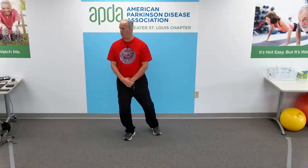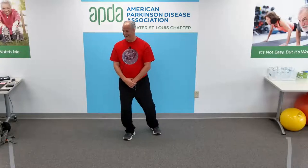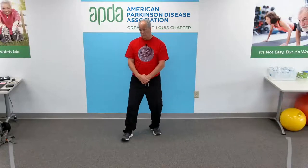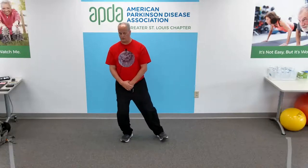Set the right foot down. That's why we keep space between our feet. Now weight shift back onto the right. Good job. Tap or float the left foot. And then set the left foot down. Weight shifts left and right cat. Return to Wuji. Excellent. Weight shifts to the right, left foot, cat.